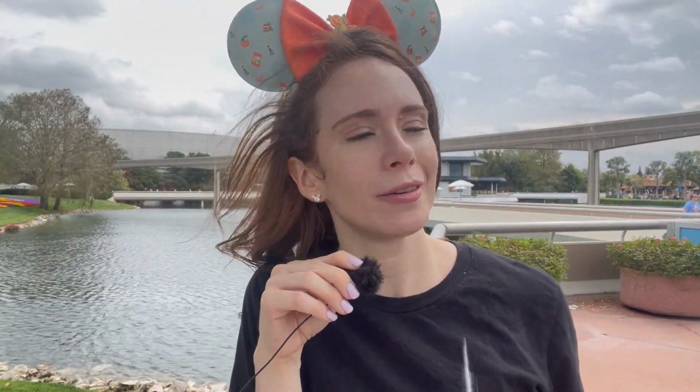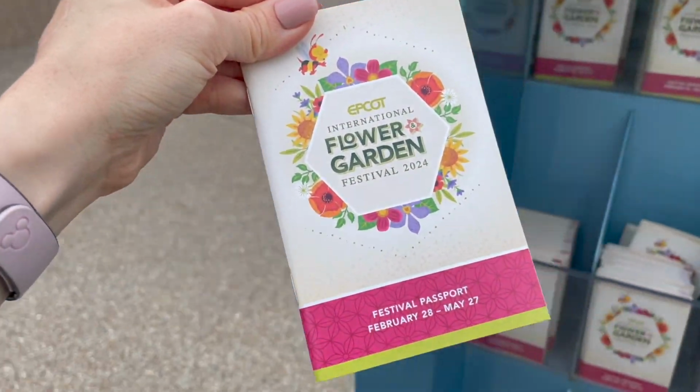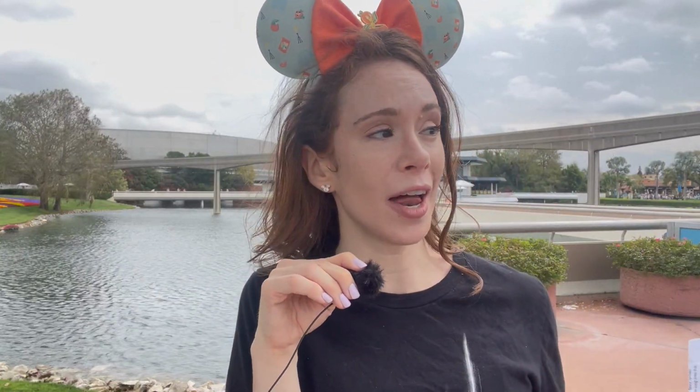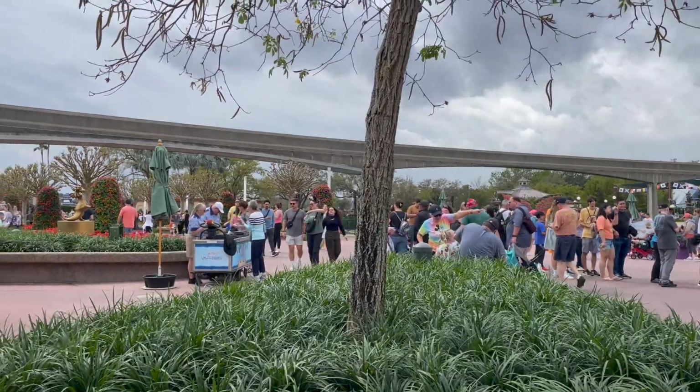If you're here at EPCOT, you can grab a festival passport and that will have everything listed as well, so you can make a little impromptu plan before you start making your way around. Also, the My Disney Experience app will have not only a list of all the food items, but also the location of the booth. I'm not sure if the Uncrustables are just a first day of the festival thing, but no harm in looking. If you are curious to check it out yourself, they are right there.